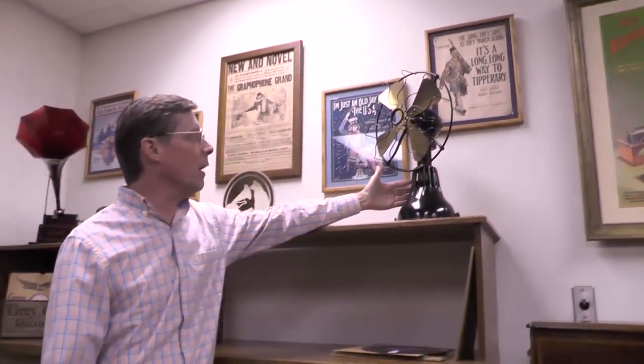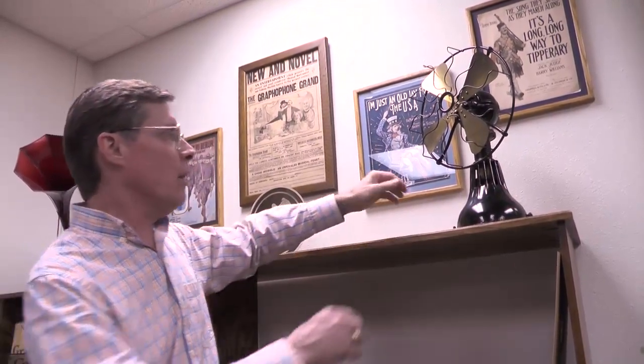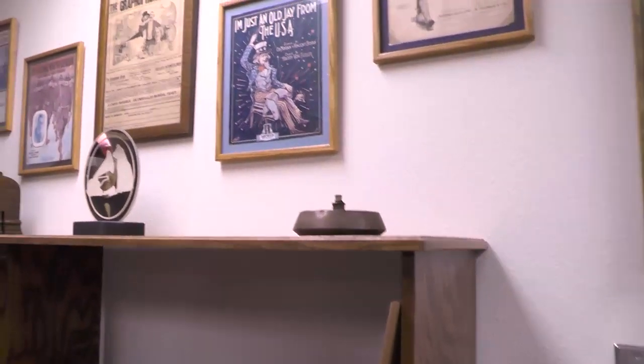Here we have an Edison Maroon Gem, 2 4-minute machine. This is a very interesting fan. This is called a Lake Breeze hot air fan. These were made in the late teens and are powered not by electricity, not by battery, not by wind-up springs or anything, but these were actually powered by a flame. This is an alcohol burner.